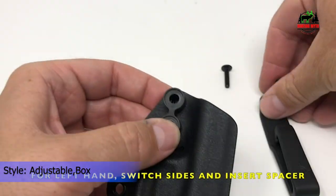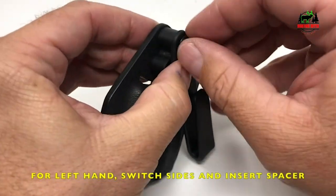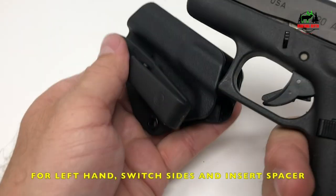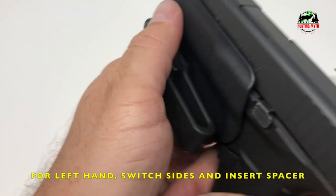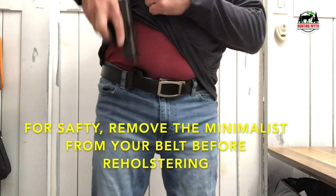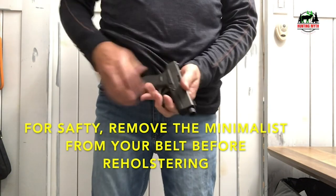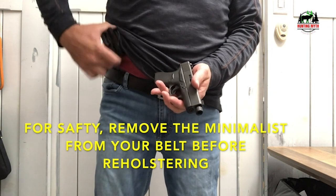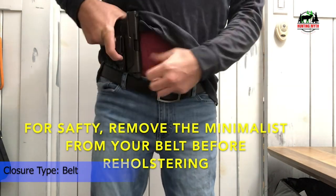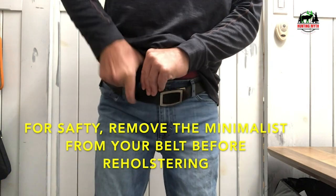I've used them with micro 9mm pistols as well as a full-size 10mm. Pros: great for someone who wants the most streamlined fit. Good, safe retention and trigger protection. Convenient to use. Available for some revolvers. Affordable. Cons: doesn't keep lint off your gun. Clip isn't the most durable.